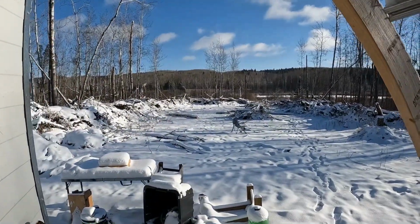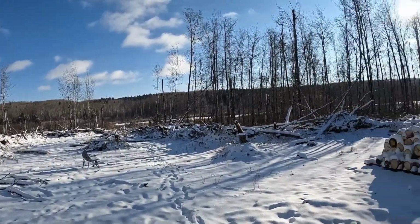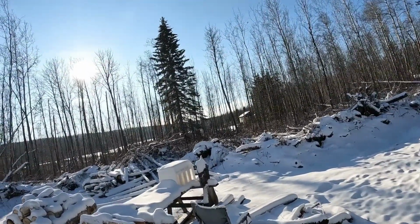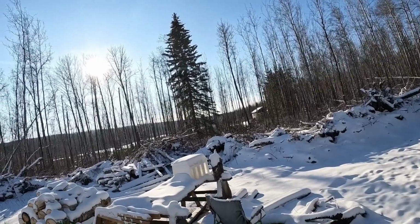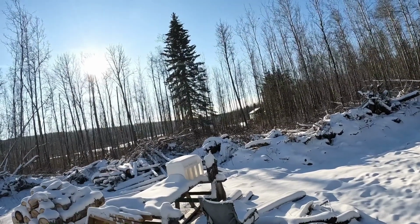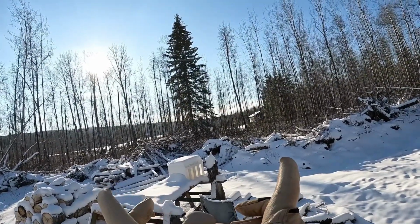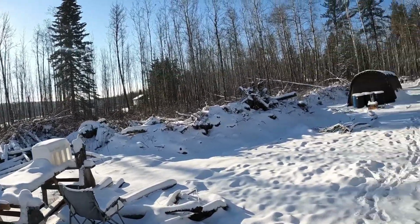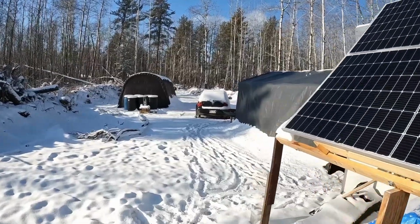Living in the poor man's mountains. It's not particularly high. And it's not a particularly large window. Huh.